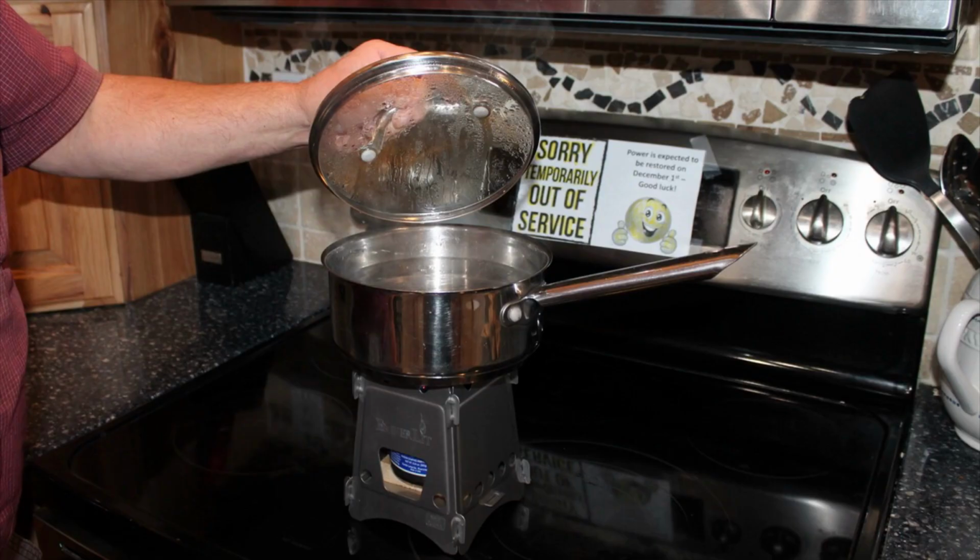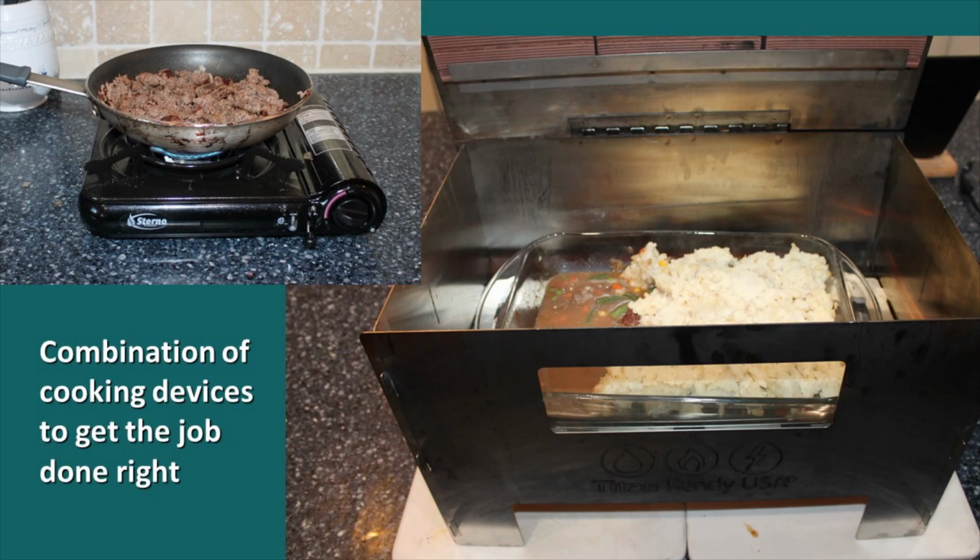And here you can see that we're using safe heat inside of a Timberlit stove to bring some water up to a boil. It's really easy to think that one device is going to take care of everything. But that's not necessarily true.